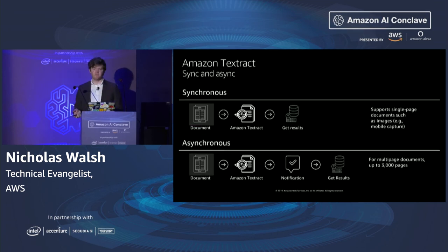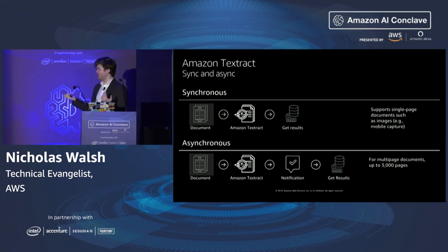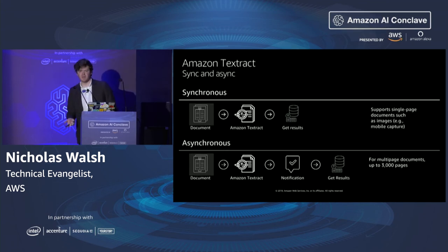So it works in two different fashions. You can call it either synchronously. Let's say I'm uploading only a single page at a time and I just want to get the text back. Typically a very quick interaction. You can send the document directly to Textract, much like I just did with Rekognition in that image, and you get the results right away. This works with, like I said, single-page documents and images. Very easy, very quick.